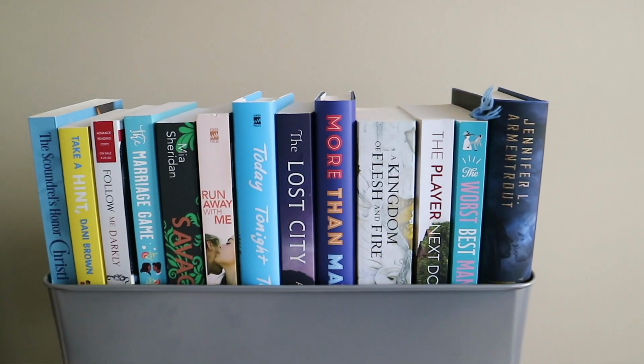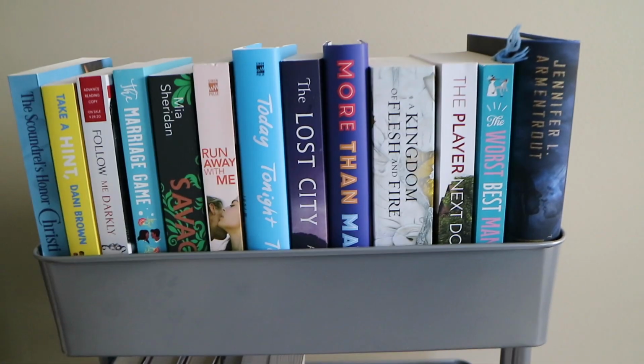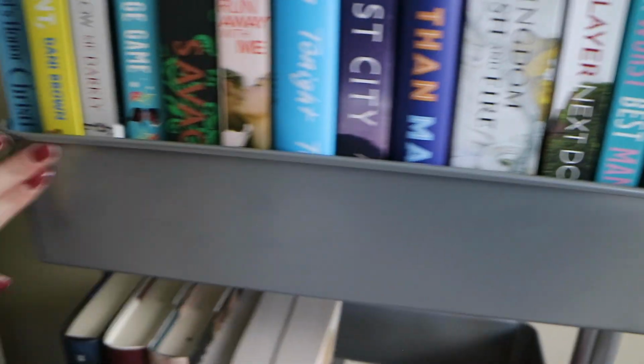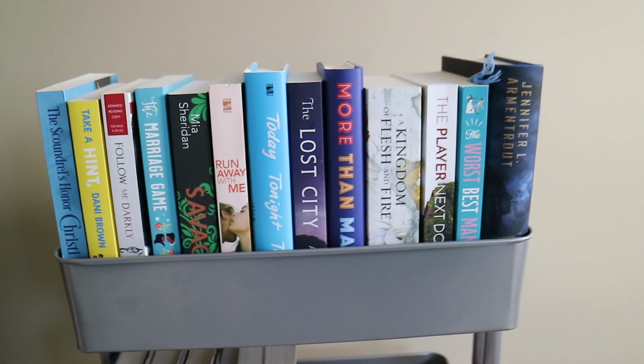So let's just start out with the first, I guess, shelf, or the first stack. You can see a lot of fingerprints. I am so sorry, that's so weird.